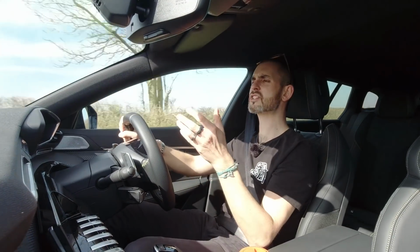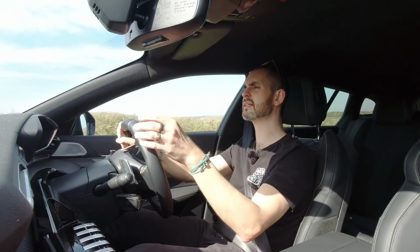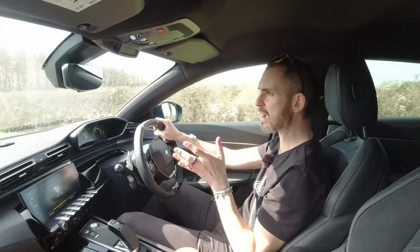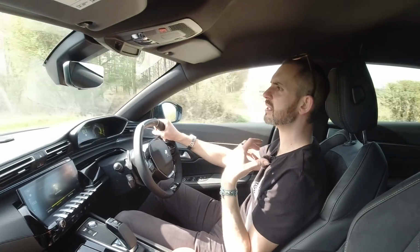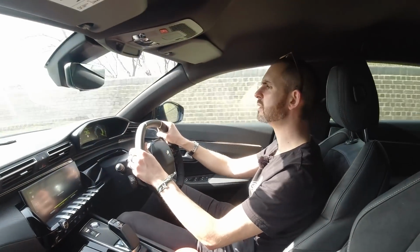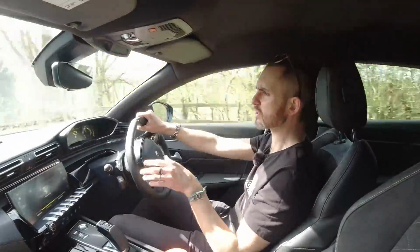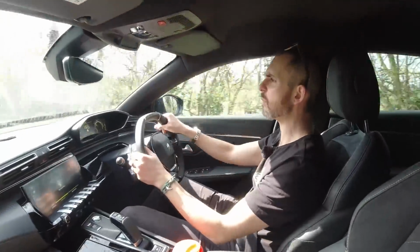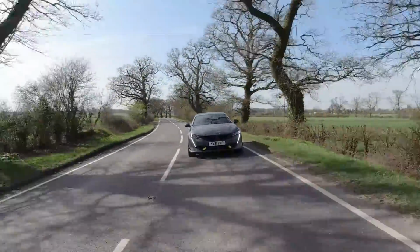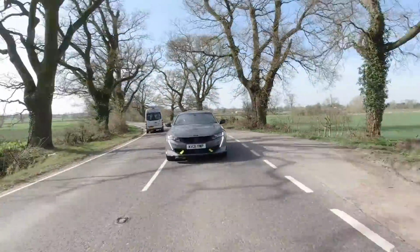And I'm going into these corners now because this road is a little bit challenging, and it is really sticking. I can feel it, it's absolutely grabbing. I've got electric assistance at the rear. I've got the motor at the front. I've got it in sport mode because I just want to explore how well it grips. It comes equipped with sticky tyres because it's the Sport Engineered version.